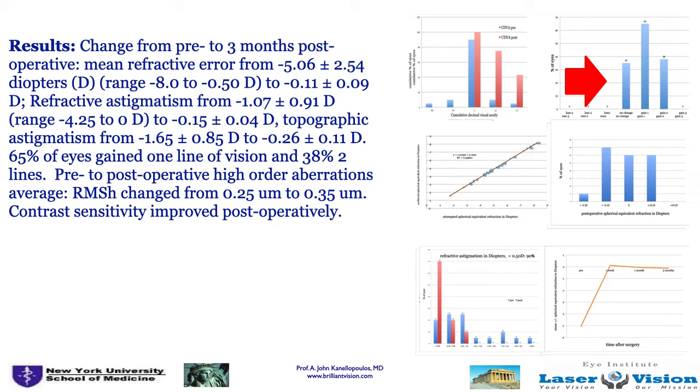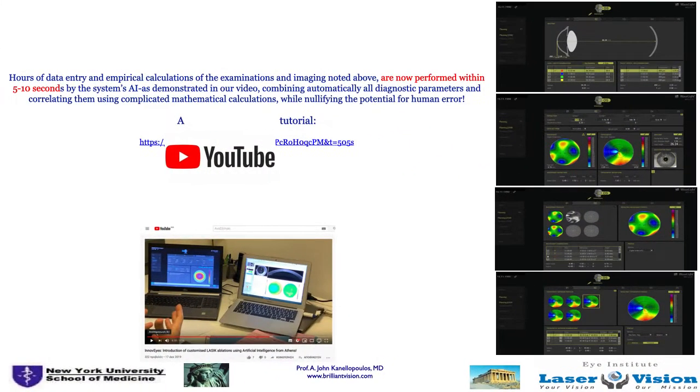As with any other platform, I want to underline that today, all laser platforms give outstanding results. So very good correction, very good stability. You can see how tight the attempted versus achieved is. But the most impressive thing here is on the top right, you can see the lines gained. And we showed that almost 40% of eyes gained two lines of vision when compared best corrected pre-op to uncorrected post-op. There's an elaborate video on our YouTube channel. It's the LaserVision Clinical Institute channel. And I invite you to address that.